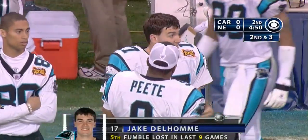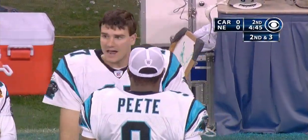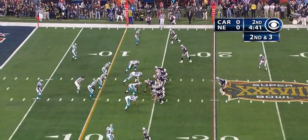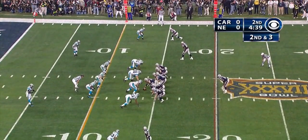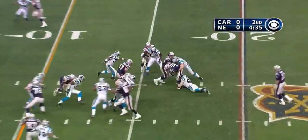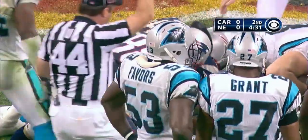There's the 5th fumble loss in the last 9 games by Jake Delone. Now Delone, plenty of reason to be upset. He had close to a first down out near the middle of the field. Mangum dropped the wide open pass, and now it's 2nd and 3. And Antoine Smith goes nowhere, wrapped up at the 17-yard line.